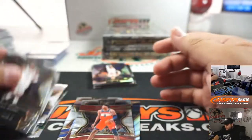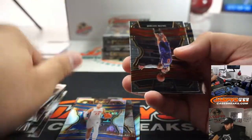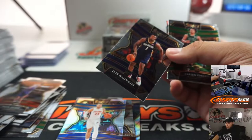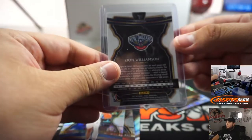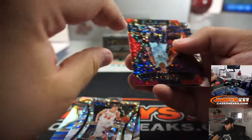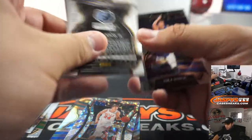Rui. Blake Griffin, Donovan Mitchell. There's a Zion. Just a rookie. That's awesome. Yeah, I mean, you're more of a memorabilia guy then, right? Yeah. Strictly just, let's go with those. More memorabilia than anything. Lauri Markkanen and a Jaren Jackson Jr., 48 out of 49 for the Memphis Grizzlies.